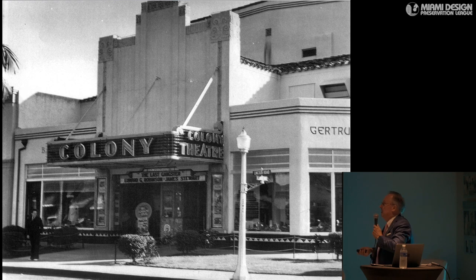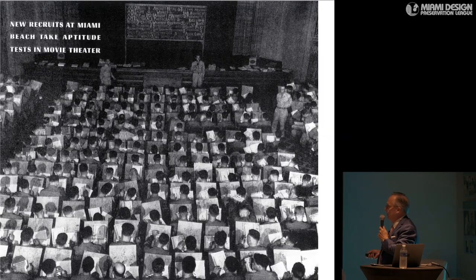In any event, the approach that we took to the project is the same approach that we take to virtually all of our projects. We do a ton of research in advance. And this is an early photograph of the Colony, as you can all see. There weren't a lot of good photographs to be had of the interior of the space. I was really disappointed.